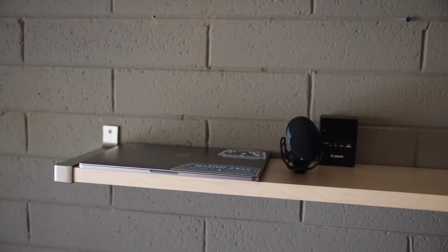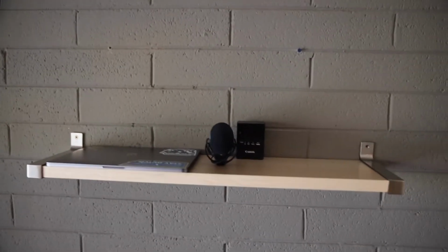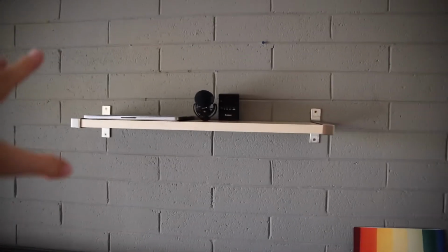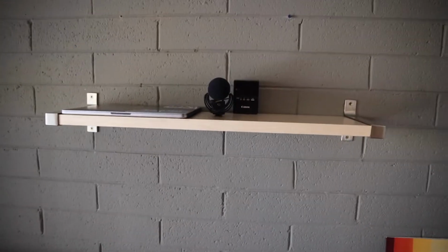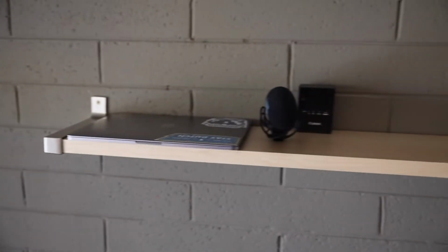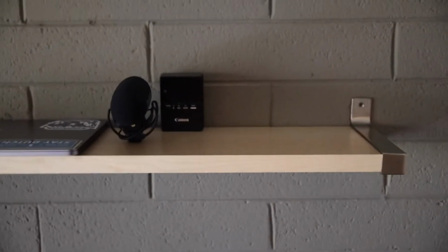Now this is just a shelf that my older brother installed that I had from my old room, and I really wanted a shelf installed here so I can just put all of my stuff here that's a little bit expensive and I don't want to put down on the floor or on a table somewhere. So we decided to put this above the bed, and that's where I keep my laptop, my microphone, battery pack, and the camera usually goes right there.